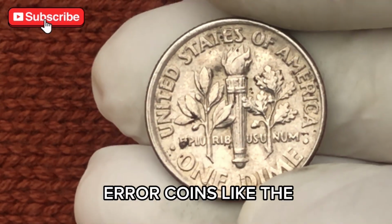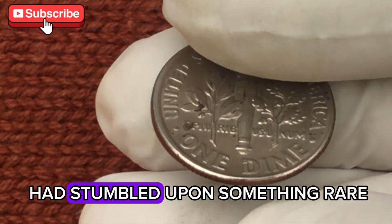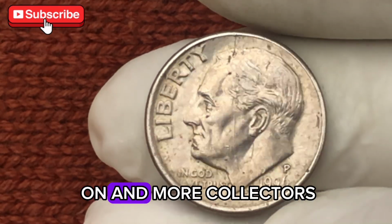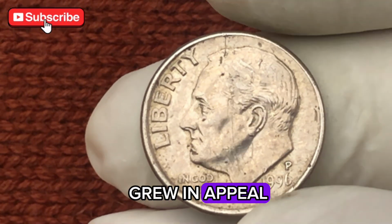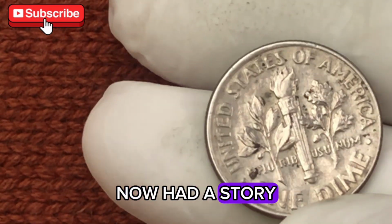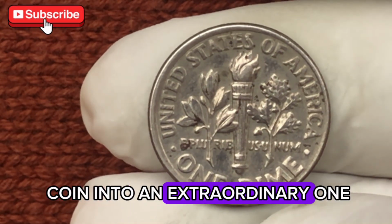As the value of error coins like the 1996 P dime began to grow, collectors realized that they had stumbled upon something rare and valuable. As the years went on and more collectors became aware of the error, the 1996 P dime grew in appeal. What was once just a small and routine coin in circulation now had a story behind it. A story of an unexpected minting flaw that turned a common coin into an extraordinary one.